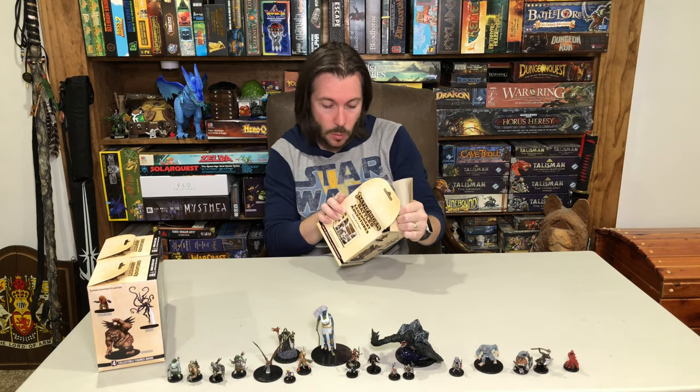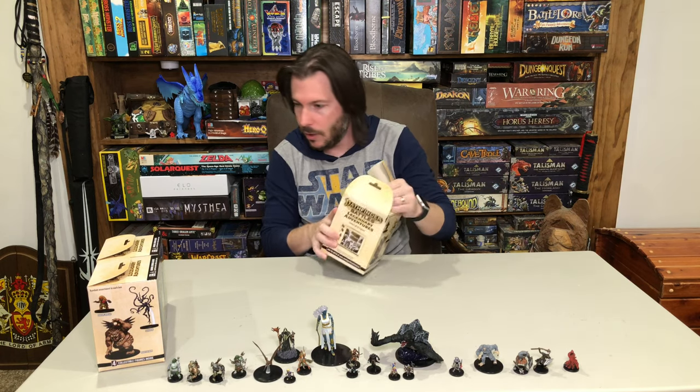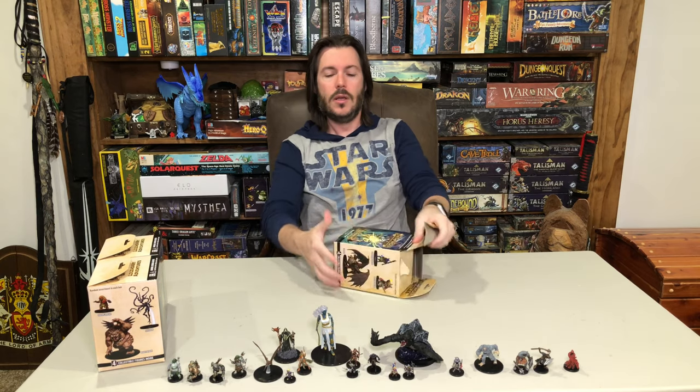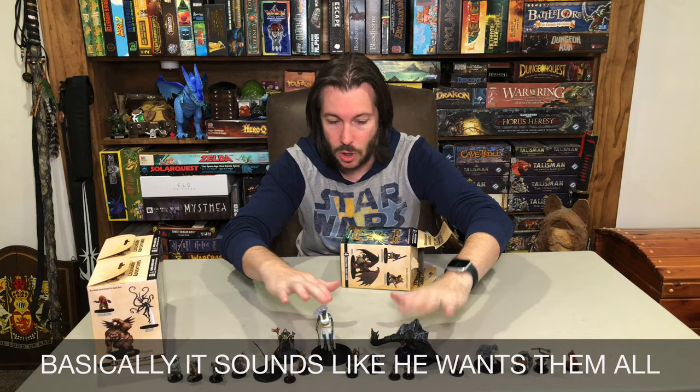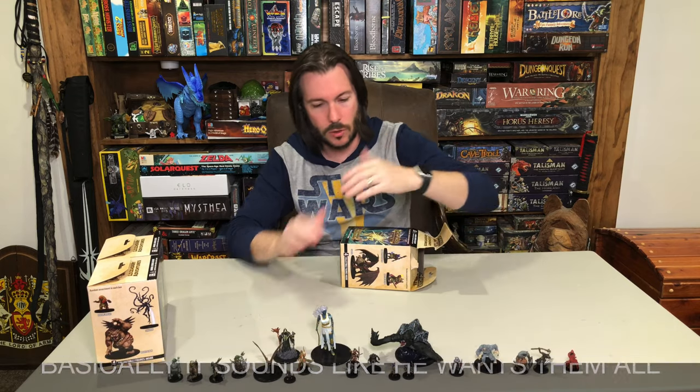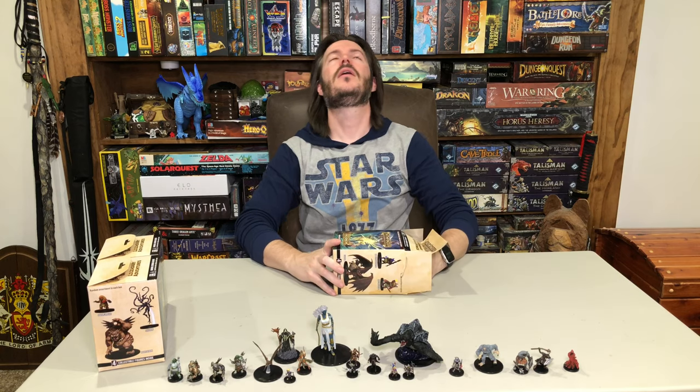Okay, I really want the Halfling Wizard and I really want the Kobold and I really want either the Chimera or the Blue Dragon. So, I can't complain. I've got some really awesome sculpts out of this. I mean, the Dragon Turtle, I'm set. The other ones are icing on the cake.